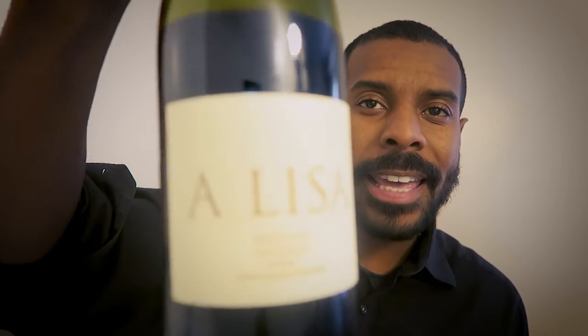So today I wanted to do something a little different. I'm doing a Malbec from Argentina. This is Elisa by Bodega Noemia. It's predominantly Malbec. It's a blend, so it does have 7% Merlot in it with 3% Petit Verdot. So it's not 100%, but it still is predominantly Malbec.